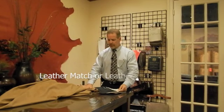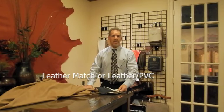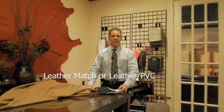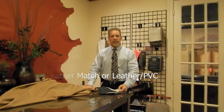Leather match. Leather match is a top grain leather in the seating areas with a matching vinyl in the non-touch areas. So the outside arms, outside back, sometimes in between the seat cushions, vinyl is used there with the top grain leather in all the wear areas. Kind of like they do in automobiles, where there are leather appointed areas. All the seating surfaces are leather, and then they use a matching vinyl in the non-touch areas. Although in a car they use more of a commercial grade vinyl, which is a lot stronger than generally what you find in upholstery furniture.